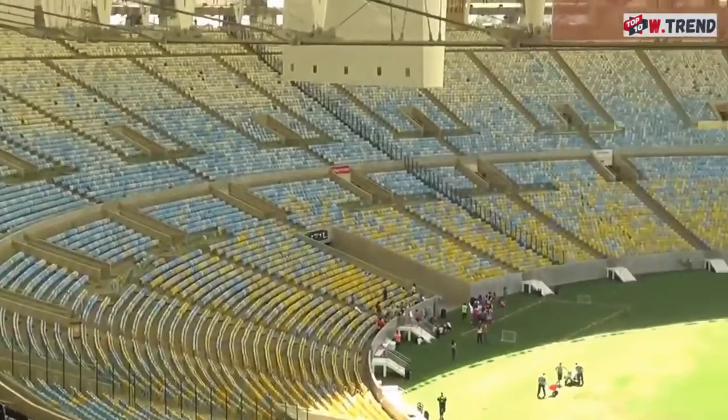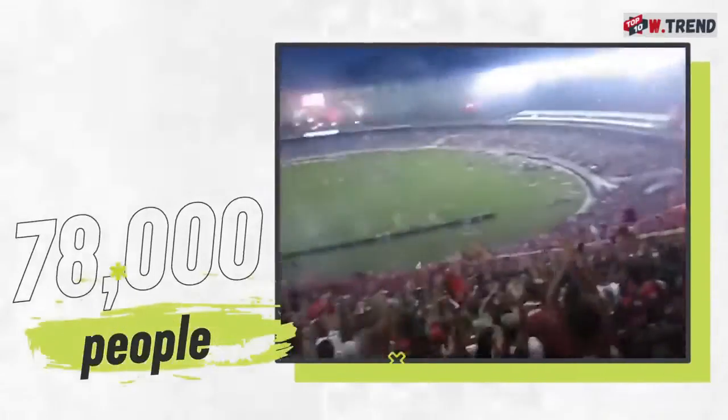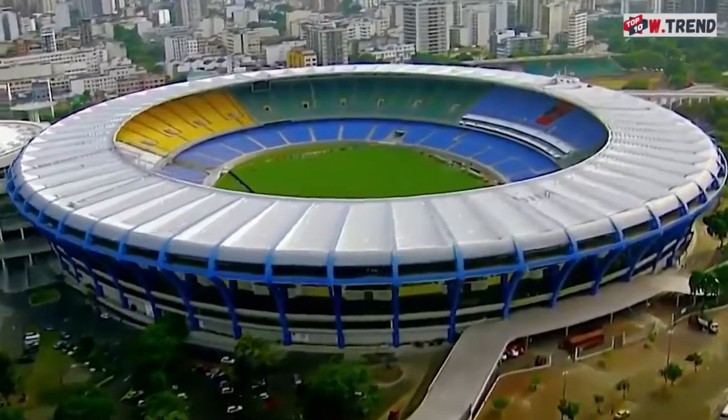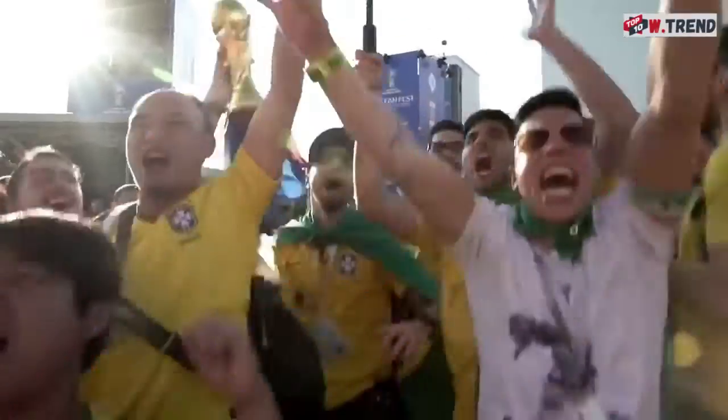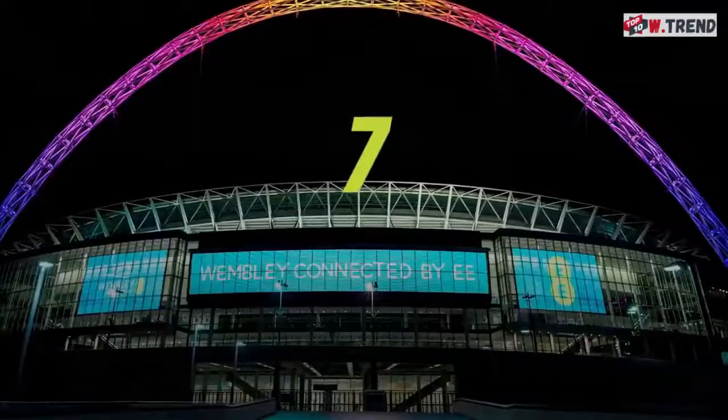An entire upper stand collapsed and killed 3 people while injuring around 50 others. That was enough to end SRO altogether and only allow seated patrons. Even still, Maracanã Stadium draws over 78,000 people per match, making it the largest stadium in all of Brazil. Regulations or not, Brazilians love soccer just as much now as they did in 1950.